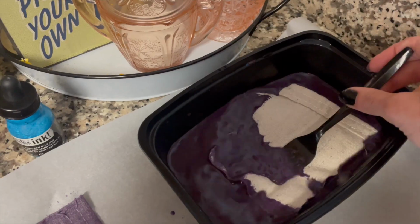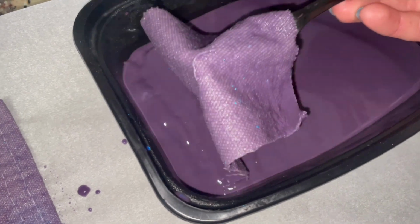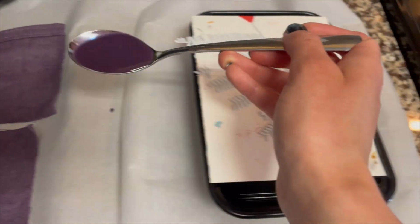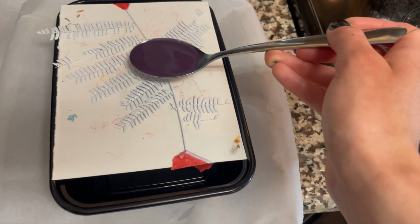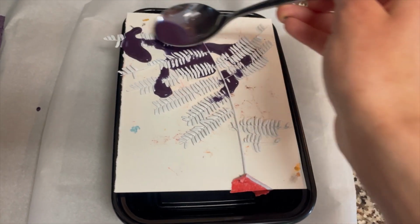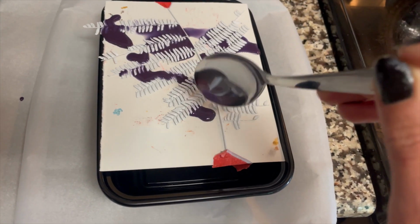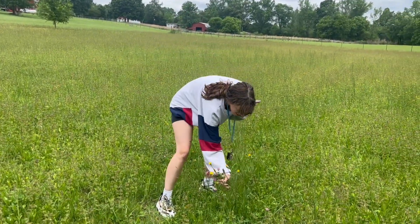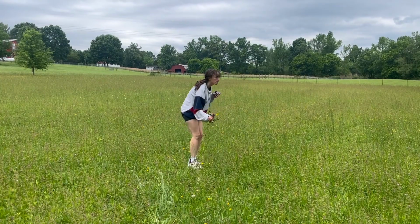A little bit later on, I had this whole fascination with dyeing things and printing with natural elements. At first, I just used this dye that I had in my studio. I think it's an alcohol-based ink, or maybe it's an acrylic-based ink. I think it's acrylic. So I played around with that, and then I also got interested in using flowers and plants to make prints with.